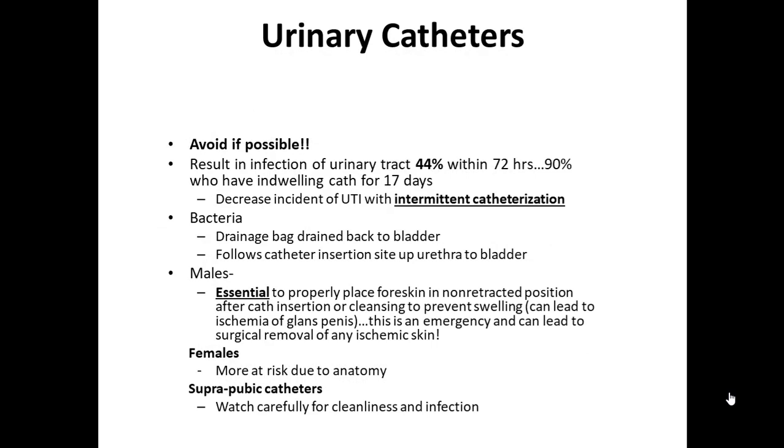Catheters, like I've said, we need to really try not to use these if at all possible. When I was starting out, we cathed everybody that we thought had urinary retention. The number of UTIs we saw was a lot higher than it is now.